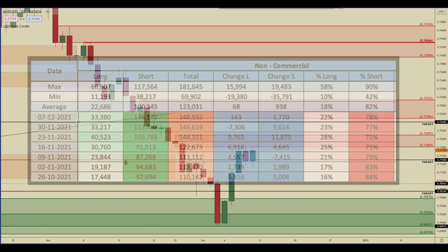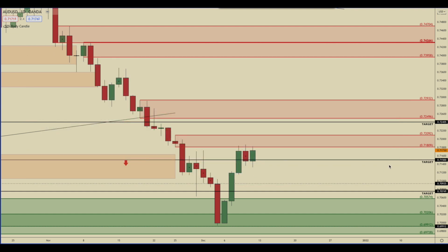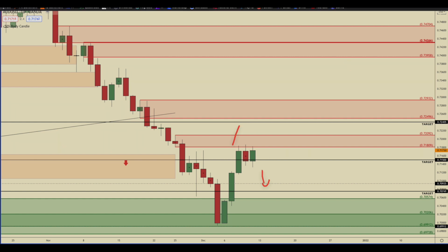The Aussie dollar, AUDUSD. The past week the institutions added 163 longs, and they also added 1770 short positions. Our daily target of 0.715 was hit. If you are going to be shorting, I would target this area right here before daily demand at 0.707. If you're going to get in long, I would target 0.72, and I'm actually very interested in trading this pair.